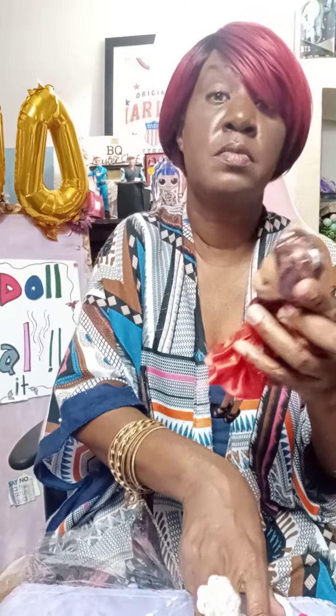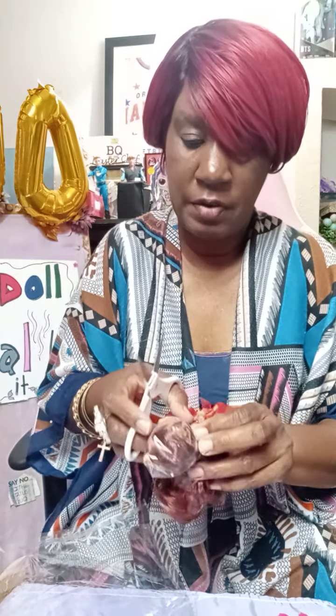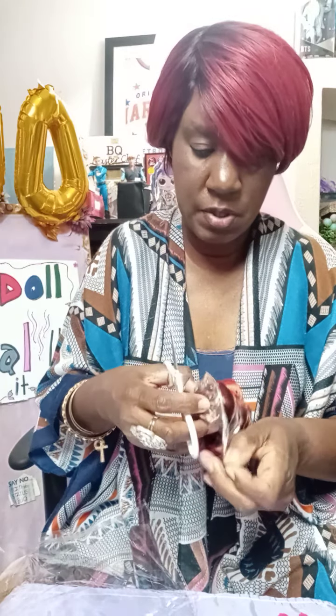Okay. The next one we have here, and I know like this one, this is supposed to be Claudine Wolf of the Monster Girls. They put this plastic over their face, like you're trying to smother them or something? This one's supposed to be Claudine Wolf.